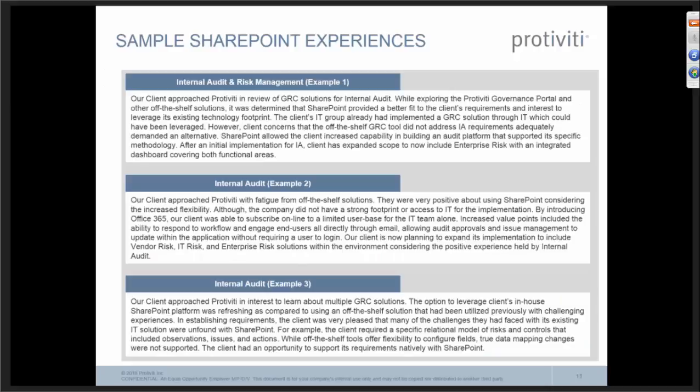Just wanted to highlight a couple of quick examples as to why we're seeing clients using SharePoint and real specific case studies in this case. The first one here, the organization already had access to a GRC platform within their organization. They chose to go down the internal audit path with SharePoint because they didn't have an opportunity to invest in a new technology, and the technology that they had access to did not really meet the mark of what their needs were. And frankly, that other technology that they had access to was already deployed within their IT group, and the IT group really governed how that tool was used. So this gave them the opportunity to go off on their own with a technology platform they already had in place. That organization is also integrating with risk management.